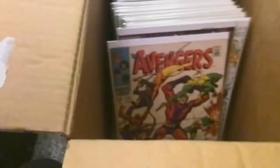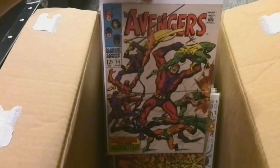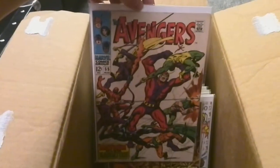So, picked this up thanks to Mercanaut there. Mercanaut, I always screw that up. Avengers 55, first appearance of Ultron. Cool little issue too, saw the reveal in there. It's not the best condition.